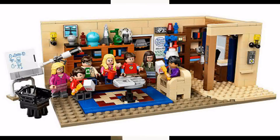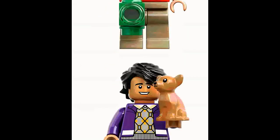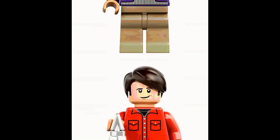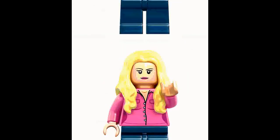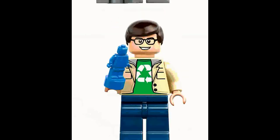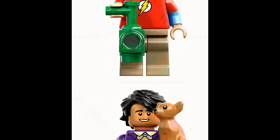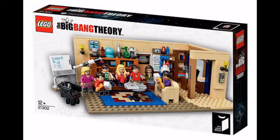And if you have yet to see the LEGO minifigures, they are on the screen now. That's Sheldon. I don't know all their names, so I'm not even going to try and guess. I think I know them all, but I just don't want to get them wrong. So those are the minifigures that are pictured, but we do get 7 in the set, so 2 of them aren't pictured here, I guess. Sheldon's girlfriend and Bernadette, I believe, were not pictured there.